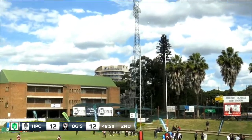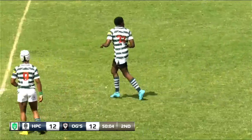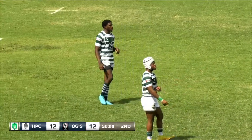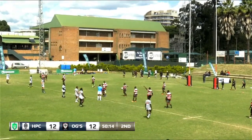Yeah, very happy. Check out how he kicks that thing. I'm telling you, Ian. And he's missed it. See, probably it went over, but it was too high for the AR to even tell if it was over or not. But a 22-meter dropout here for OGs.